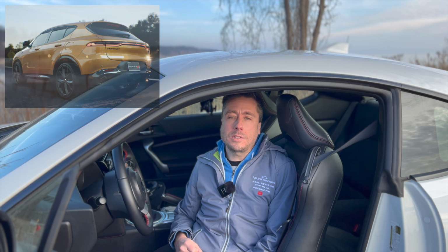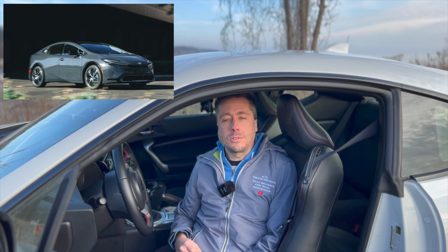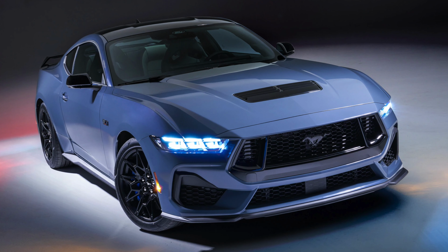I'll probably fall over if we're able to review that one, because there are only 67 coming, and they're all hand built, and they're $1.7 million MSRP. So who knows what they will actually sell for. Very exciting. As we said, we hope to review some of these. Hopefully we'll get our hands on one of those Hornets, the new EX90, the new Prius Prime as well, and maybe even one of those new Mustangs.